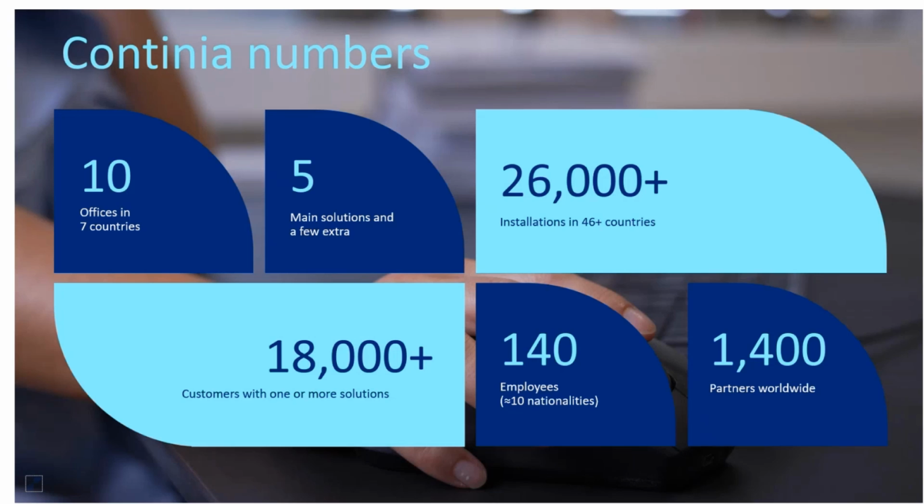Now, with Continia, we've been around for a number of years, 20 plus years. We've got offices right around the world, and we have a number of main solutions. We've got 5 main solutions, but only 3 that we sell in this region, which we'll talk about shortly. And we have in excess of 26,000 installations across 18,000 customers across the globe. So very well established product. And to back that, we have over 140 staff who are involved in the business. Majority of those staff, and I can probably say close to 90% of those, are actually in R&D and development, and then the rest obviously in sales and marketing and admin. And our product's supported by 1,400 partners worldwide. So there's a huge amount of network partners that we have who support and deliver and implement the products, such as Walker Scott.